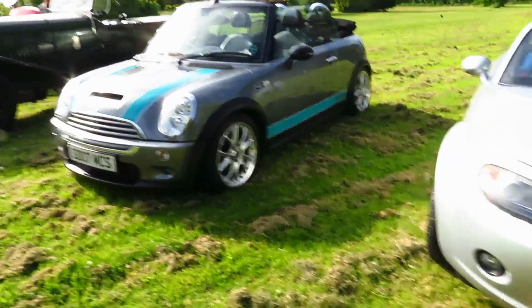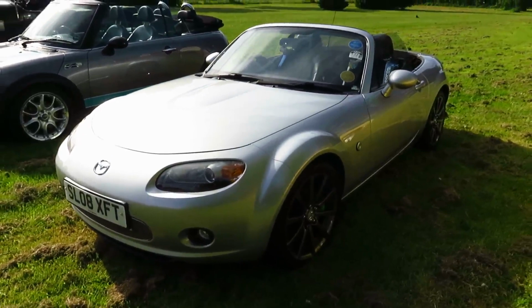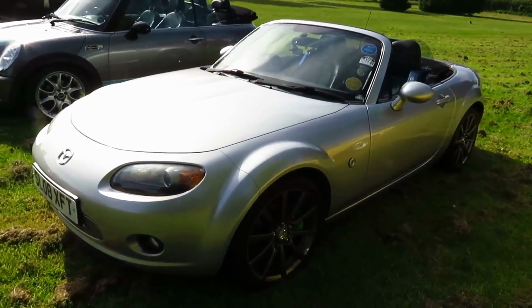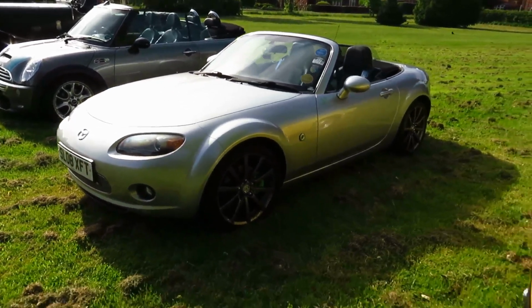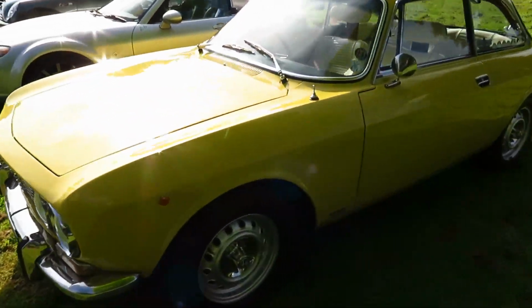Next to that we've got a mini convertible. Another mini convertible that isn't a mini, but there's a mini as in the size. So, also known as a small convertible. This is Mark II MX-5. No, sorry, Mark III actually. And then last on this row we have a gorgeous Alfa Romeo 2000.